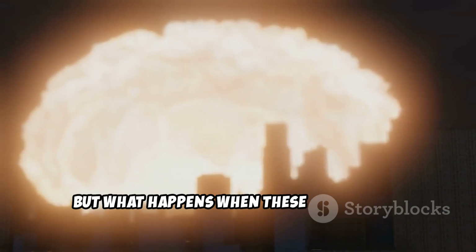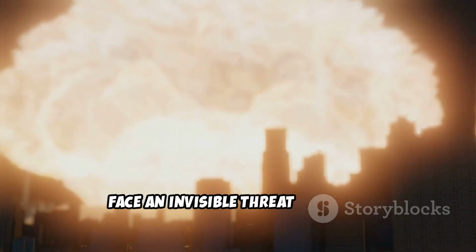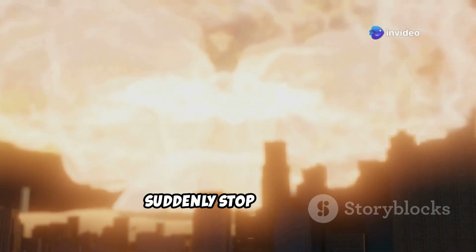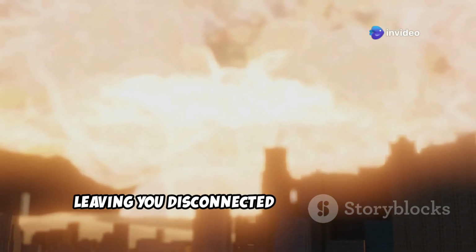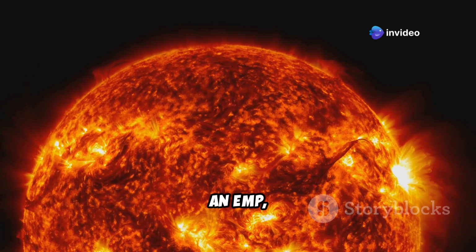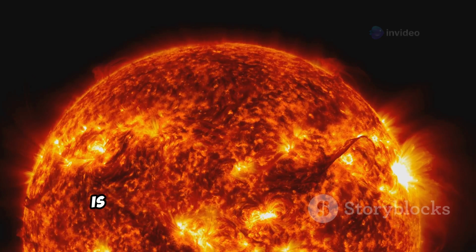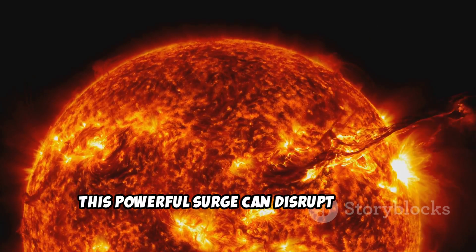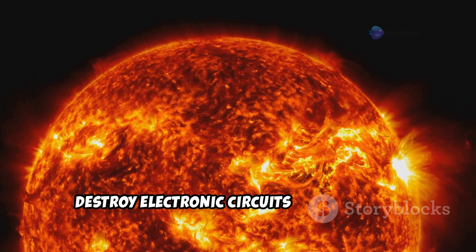But what happens when these electronics face an invisible threat, an EMP? Imagine a world where all your devices suddenly stop working, leaving you disconnected and in the dark. An EMP, or electromagnetic pulse, is a burst of electromagnetic energy. This powerful surge can disrupt or even destroy electronic circuits in an instant.